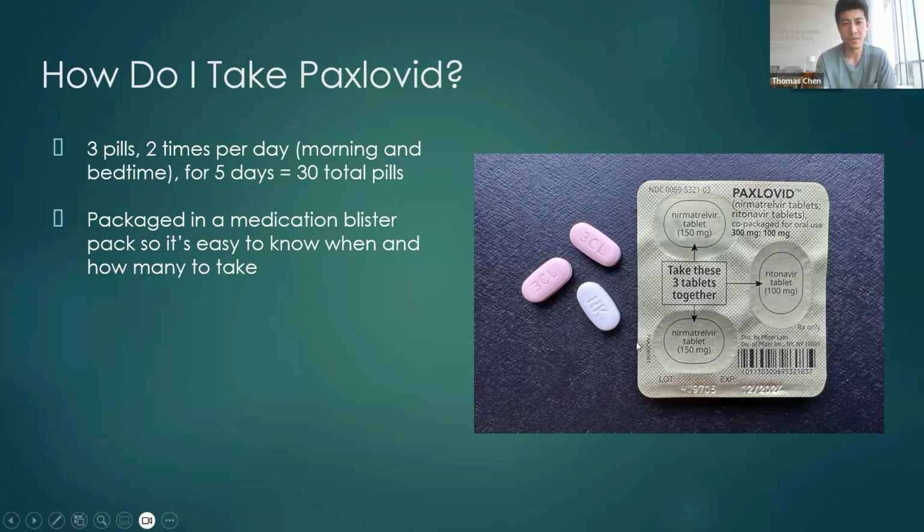And you take all three together 2 times a day. So the first in the morning, the second at nighttime, for a total of 5 days. So when you get prescribed, you're given 30 total pills and you finish it within 5 days. And it's packaged in a very easy to administer, they call it a blister pack. So it's easy to know when you should take it and how many to take.